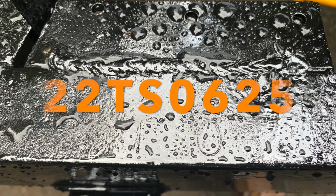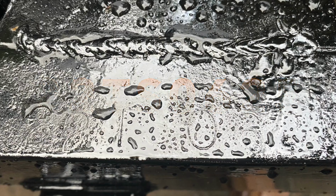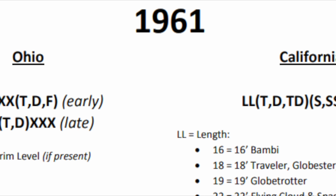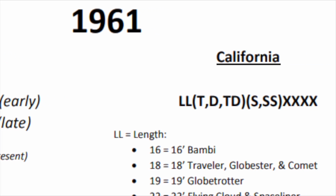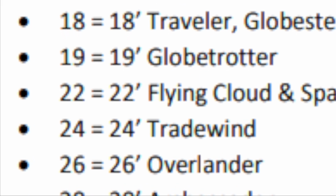Okay, the VIN number I found stamped into the chassis is 22TS0625. So if you want to look up your VIN number, you can go to airstream.com, and they have a way here of looking up your VIN number. I looked through the different years, and this VIN number fit into the category of a 1961 Airstream made in California. So if we look at the first 2 digits, that is the length. So we have a 22-foot either Flying Cloud or Space Liner.